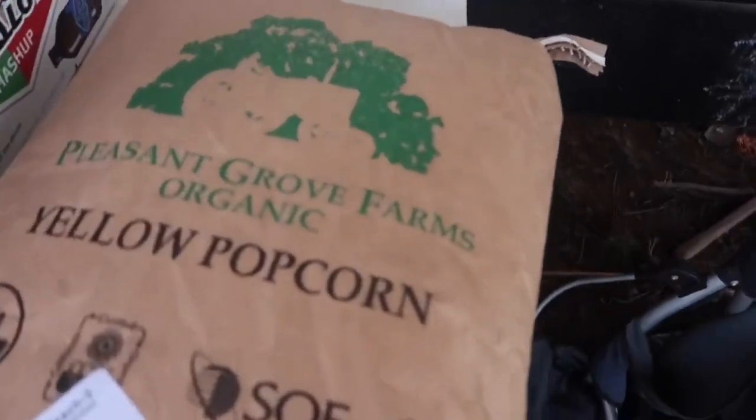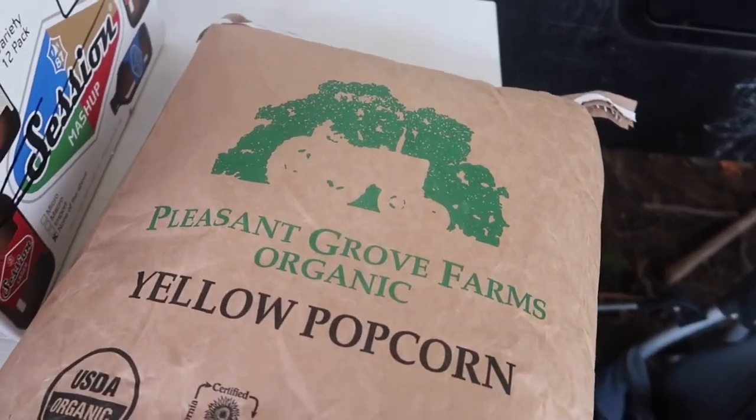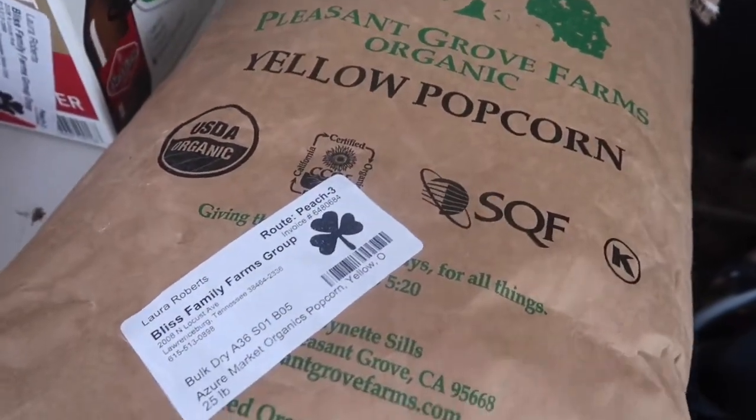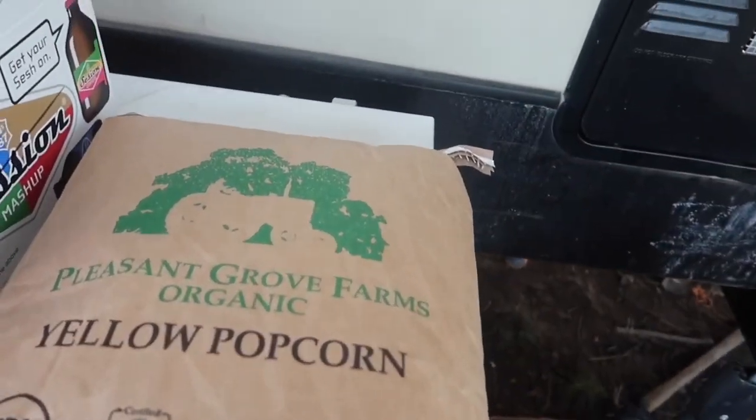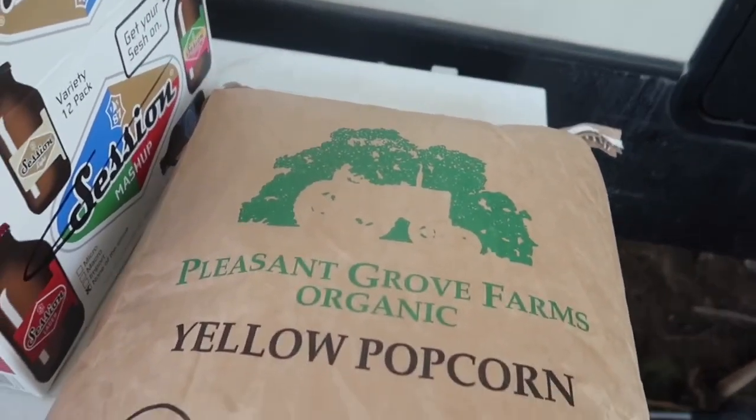Hey guys, we are back from town with our Azure order, and I'm going to show you what we got. We're going to start over here. We use popcorn as our snack. That's kind of the only snack that we do around here, other than if I bake cookies or something from scratch. So I got a 25-pound bag of organic yellow popcorn.